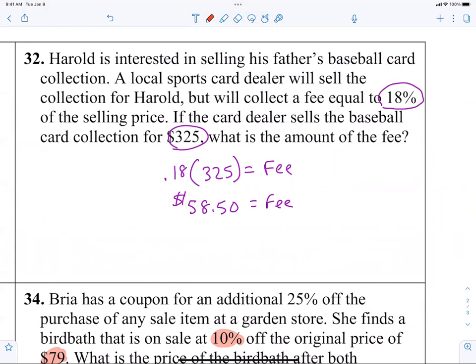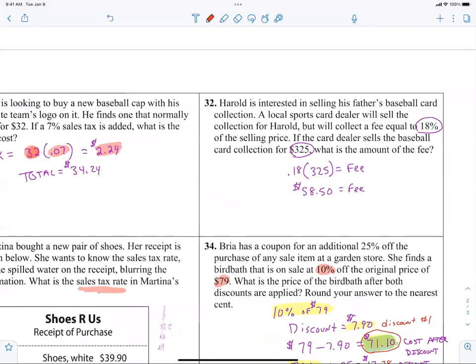I got $63. I got 38.35. And also, a local sports car dealer will sell the collection, but will collect a fee of 18% of the selling price. If the car dealer sells for $325, what's the fee? It's just 18%. Now, again, I let the other class do it on the calculator. So take 0.18 times 325. Is that correct? All right. So we're good, right? Okay.